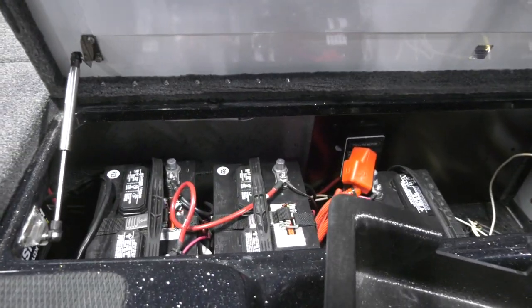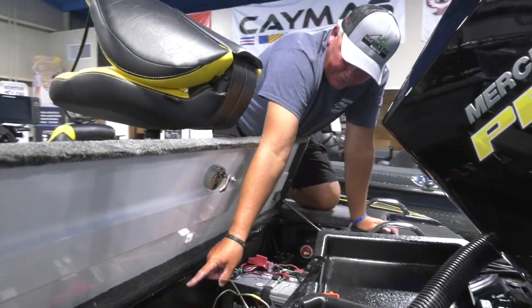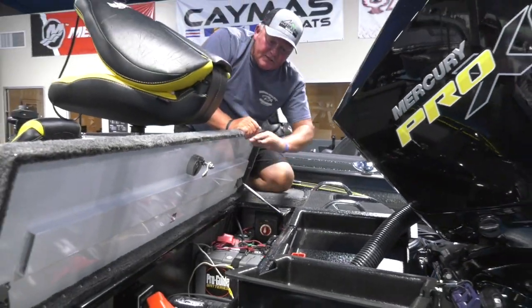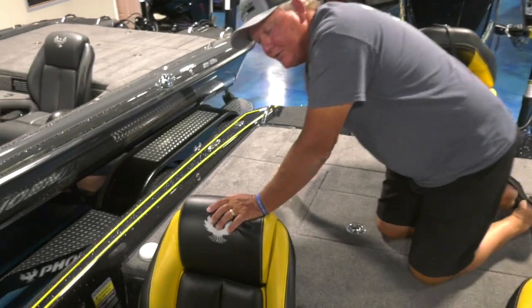That way I can get my batteries back up to par every single trip. Every night I can get it. Got a kill switch there for the trolling motor, kill switch here for everything else. So just turn them and it kills all your power at night. Nothing's draining it. All right, back here we got all kinds of storage.